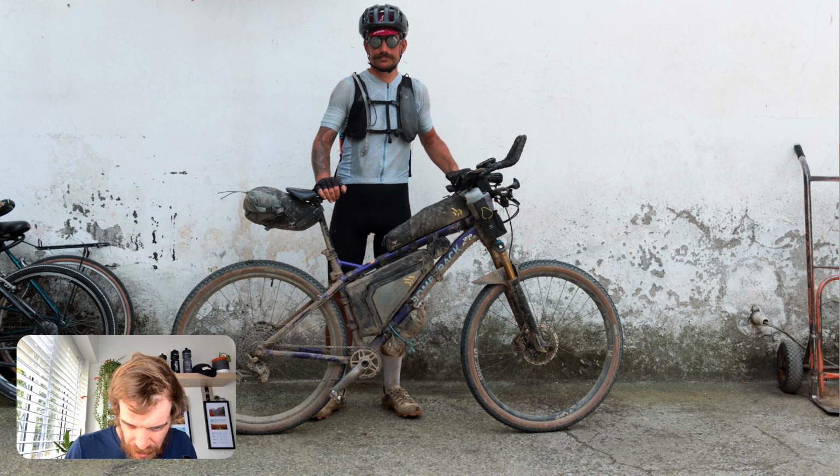And you're kind of seeing a theme. He's on these DT Swiss wheels. I think these are as of yet unreleased, or they're going to be released very, very soon. So keep an eye out for those.